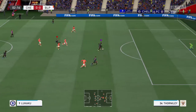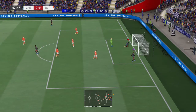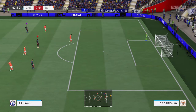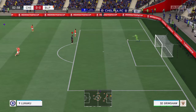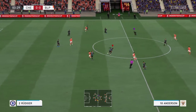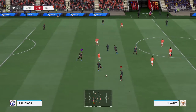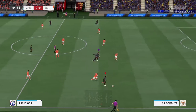And he's in. Comes to nothing in the end. Really should have made more of that. Well, a good tackle. This looks promising.